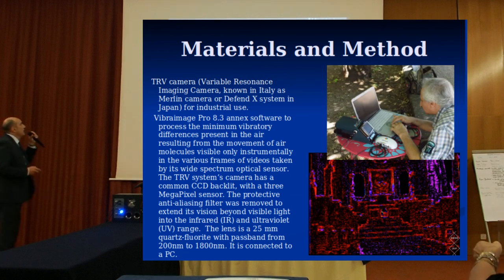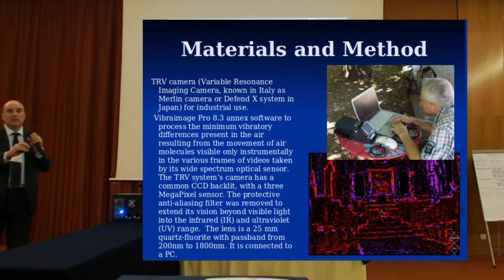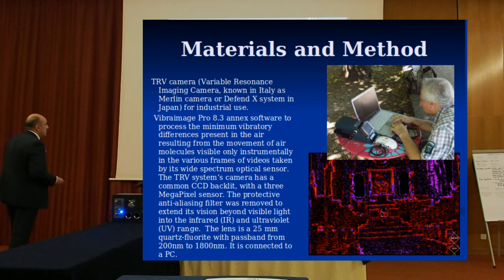The thermal camera is known as a motion camera or vibration camera. It comes from industrial use. It's used by architects for watching the vibration of a building or a bridge when a very heavy lorry passes by. This is for calculating the movement of the object, the vibration of the object. The most expensive part of this methodology is the software. If you want to buy it, it's very expensive, around 5,000 to 7,000 euros. But you can save your money if you build the camera yourself.